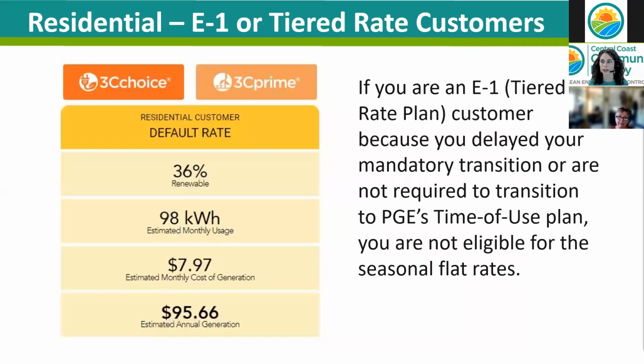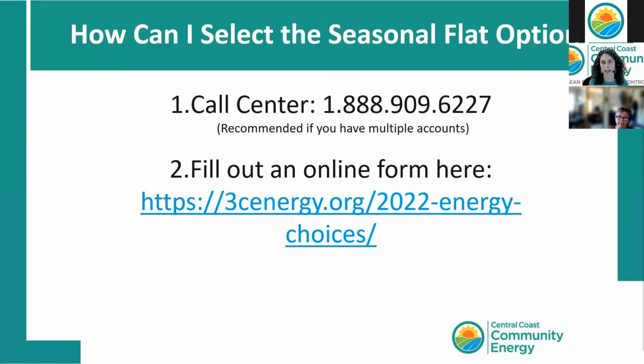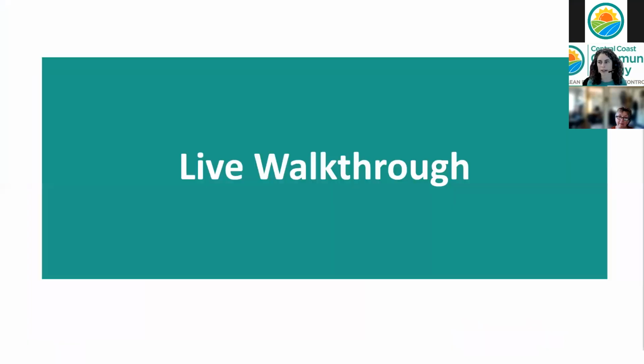And then for those customers who are on an E1 or a tiered rate plan, you will only see our default rate because we do not have a seasonal flat option available for our E1 customers. And then if after looking at the calculator, you decide that you do want the seasonal flat option, you can fill out an online form here. I'll have Patty drop the link in the chat, or you can call our call center.